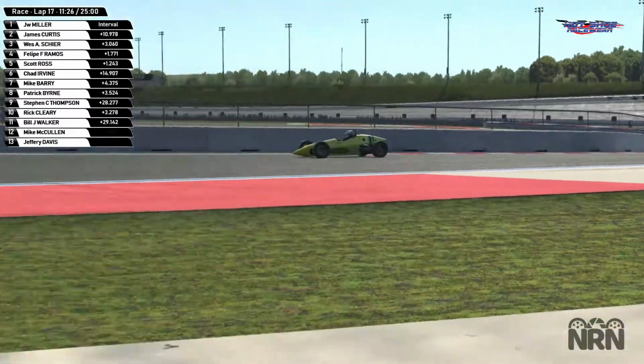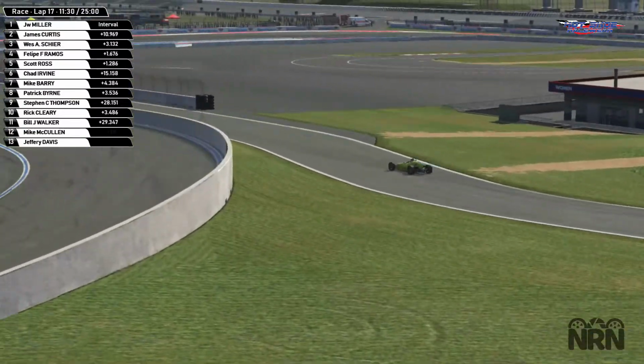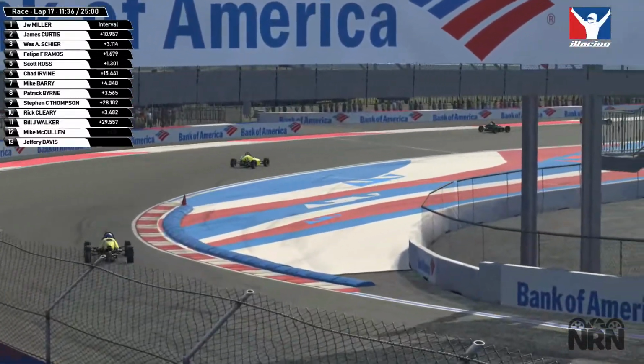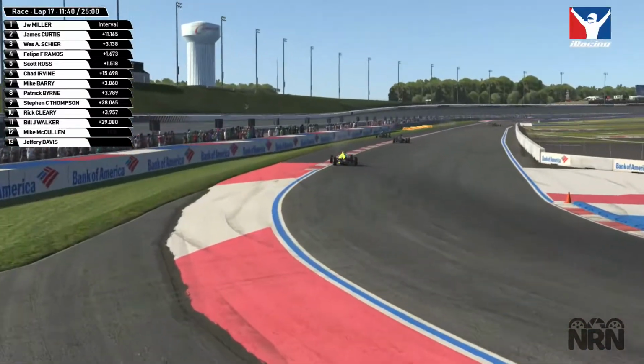This is the tightest fight on the racetrack right now between Ramos and Scott Ross. And Ramos able to open that gap up pretty quickly here. He's sitting about a second and a half.